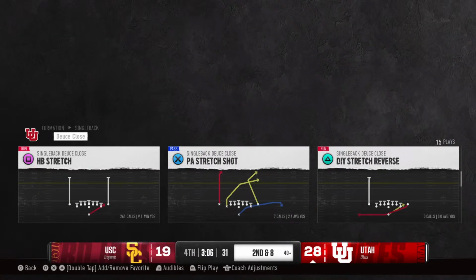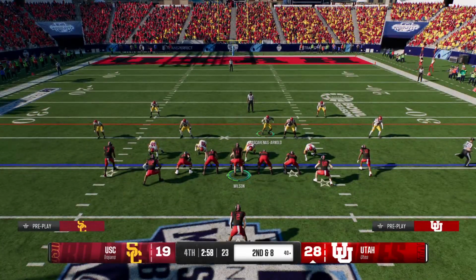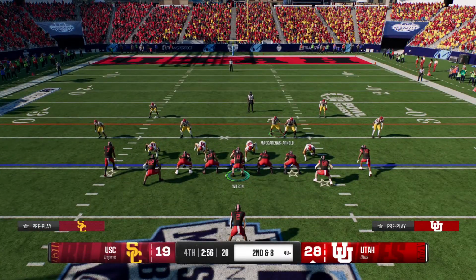So he's going back. He's looking at his playlist, and he's saying, which runs work the best for me in this game? What can I lean on right here to make sure we win this one? After picking up a couple, it's 2nd and 8.